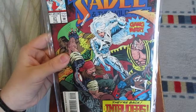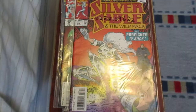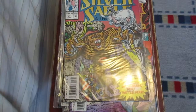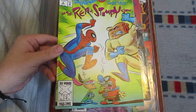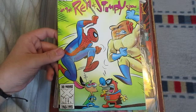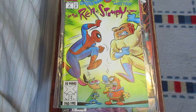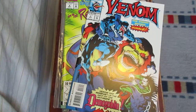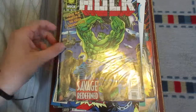Now for my collection of Silver Sable and the Wild Pack, I have issue number 21, number 24, and 27. The Ren and Stimpy Show number 6. Sort of a crossover. The Amazing Spider-Man versus Powder Toast Man. About as ridiculous as it gets. Venom number 3. The Incredible Hulk number 447.